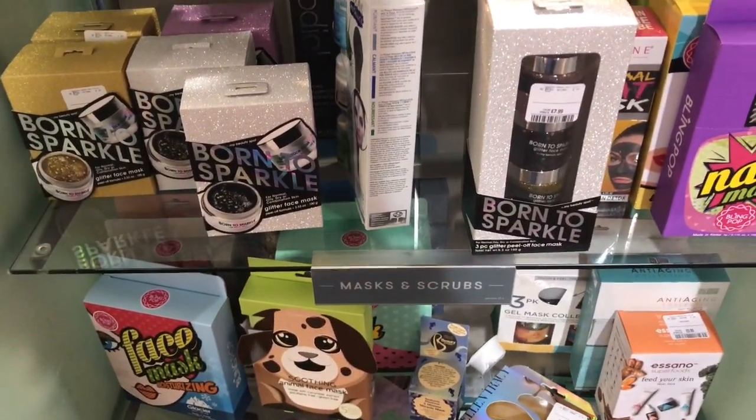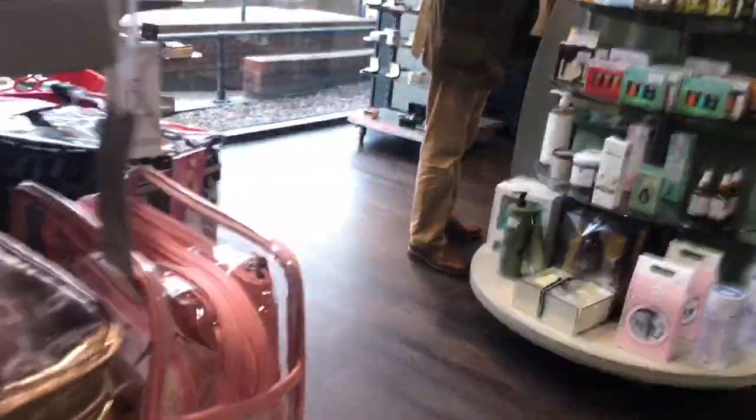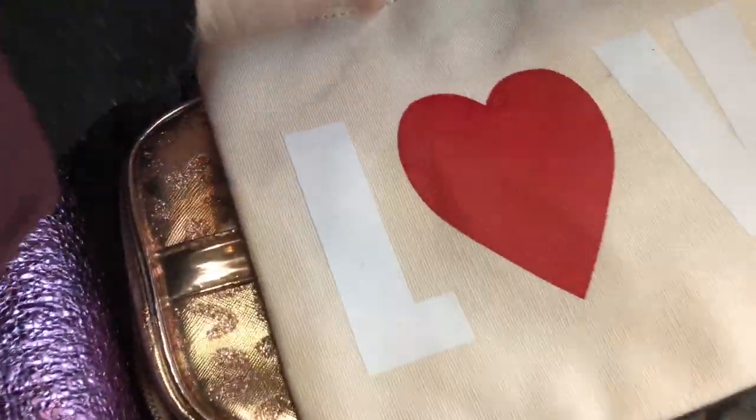They had a few face masks and novelty face masks and things like that, but nothing that jumped out at me. I then had a little nose at the makeup bags that they had, and I really liked this smaller one which had Love on it, and this one was £9.99.